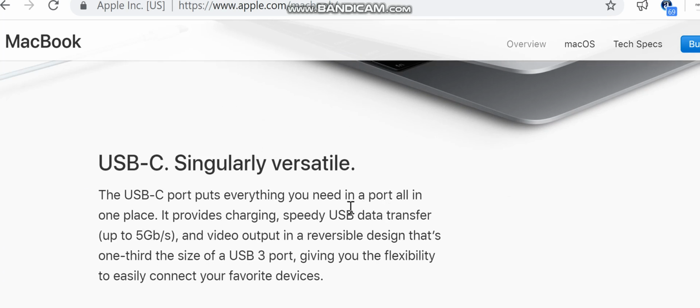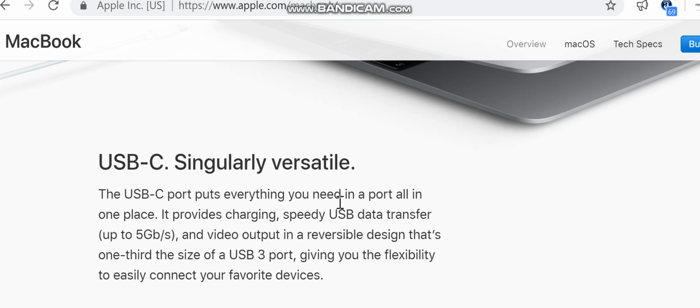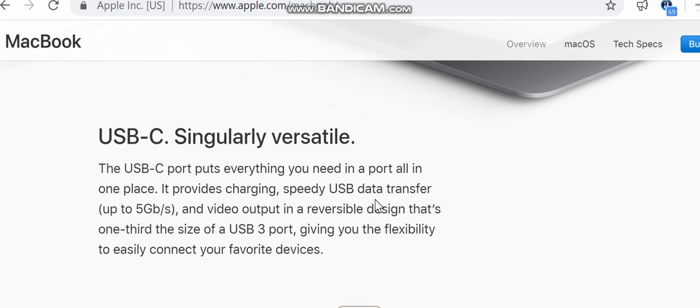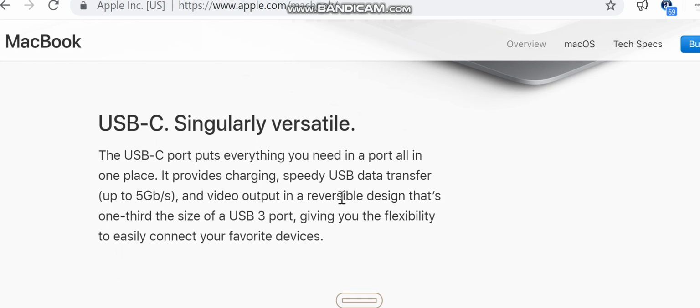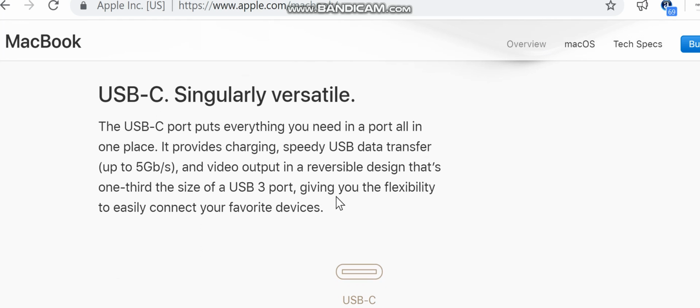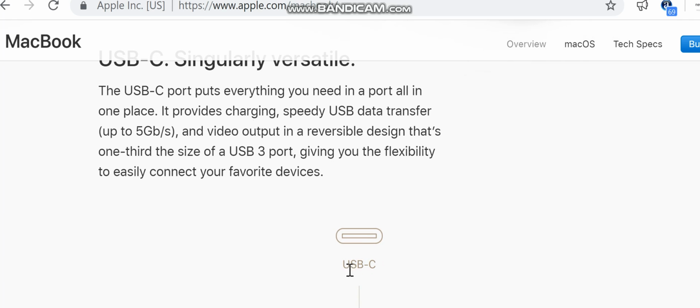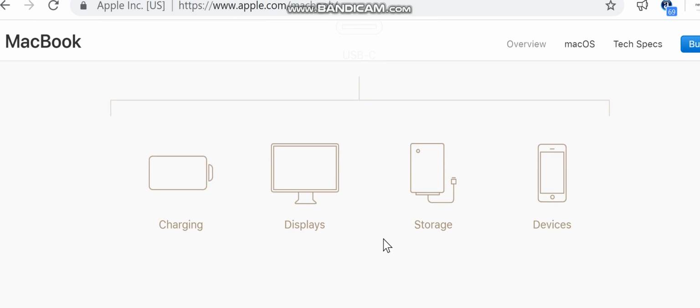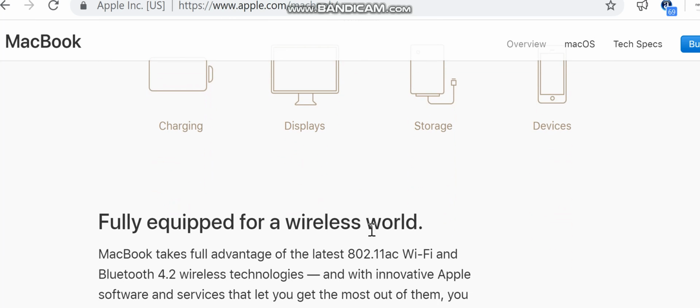The USB-C port puts everything you need in one place. It provides charging, speedy USB data transfer up to 5 gigabits per second, and video output in a reversible design that's one-third the size of a USB 3 port, giving you the flexibility to easily connect your favorite devices. USB-C: charging, displays, storage devices, fully equipped for a wireless world.